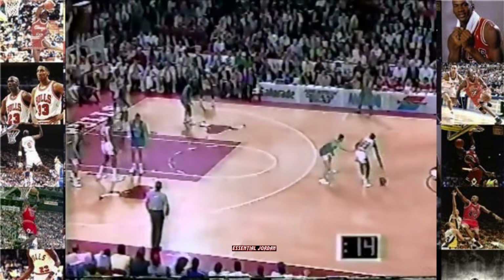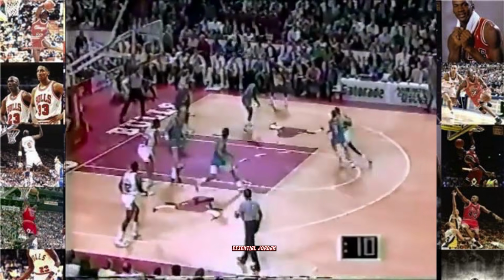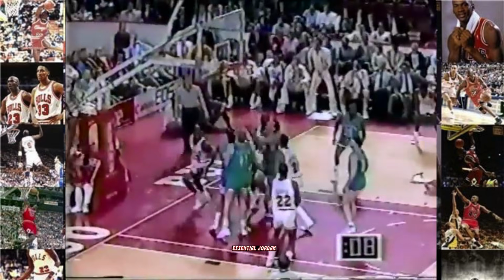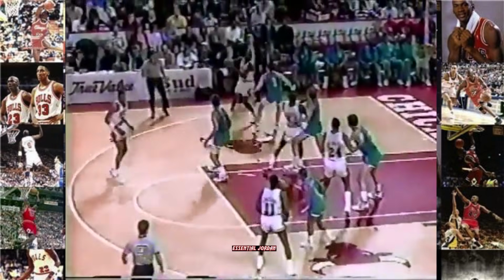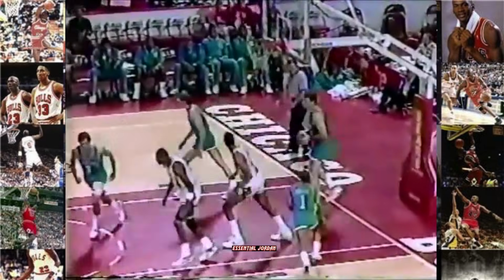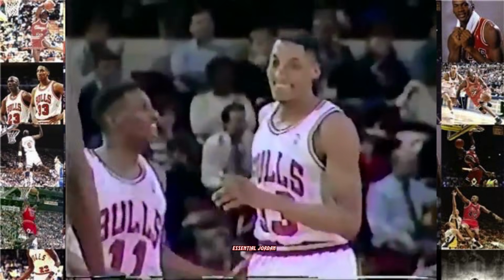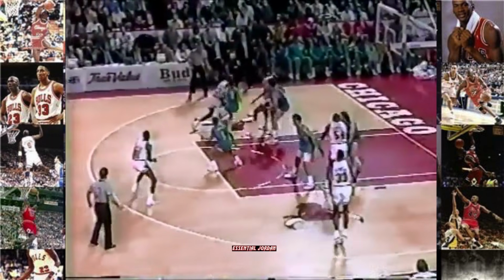Bulls will have to give it back to the Hornets with a 4-second differential between the shot clock and the game clock. Chapman all over Michael Jordan. Horace Grant. Be blocked by Scottie Pippen, and back comes Michael Jordan for Scottie Pippen. And a three-point play opportunity. Nothing. Chapman's got 14 points now.